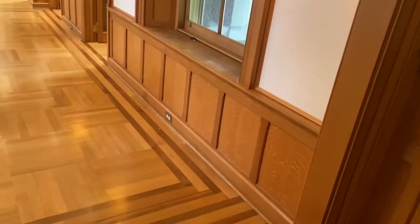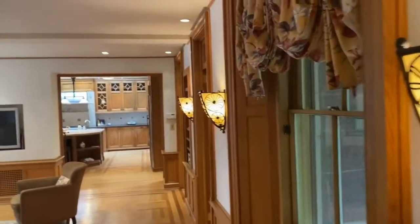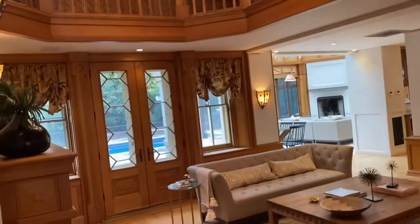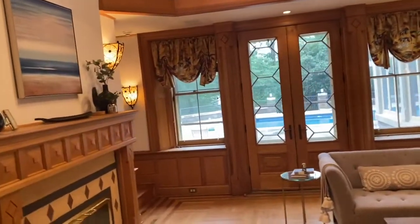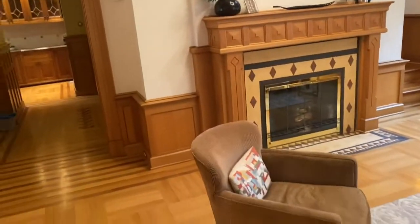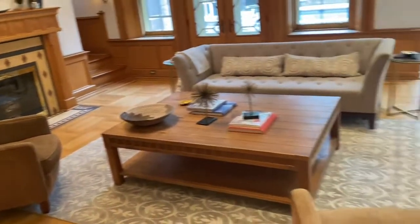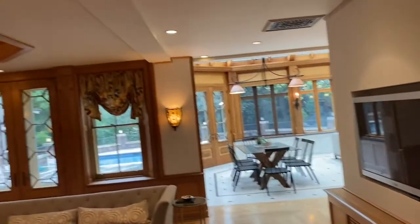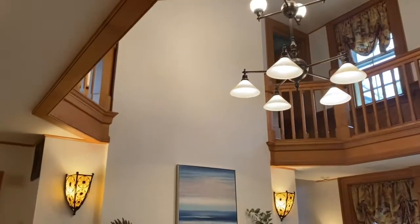But now we're going into what I call the family part of the house. So this is where you would spend a good amount of time on a day-to-day basis. And it's amazing, equally as amazing as the grand part of the house. You overlook the pool between the living room, the conservatory, and the kitchen. That conservatory is amazing. Look how the living room has the fireplace on one end and the TV on the other. And it goes right up to see onto the second floor. Talk about a unique addition.